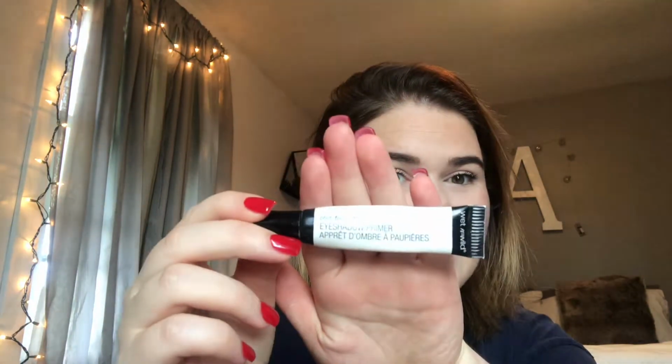So next is eyeshadow primer, and I've literally tried from the highest end to the most drugstore brands. I've tried MAC, I've tried Urban Decay. My eyelids are the only things that get oily on my face, and there's only one eyeshadow primer that helps that, and that is the Wet n Wild eyeshadow primer, and it is bomb. Love it, and it's just perfect. It's just good. If you want to just spend a couple dollars on eyeshadow primer, go get yourself some.